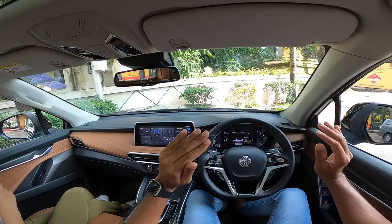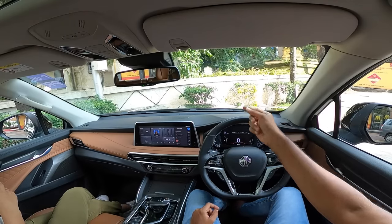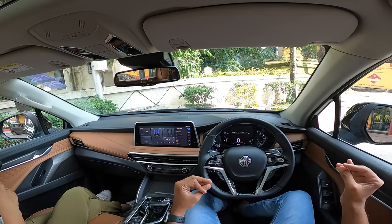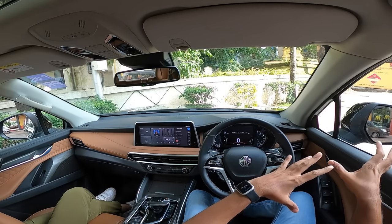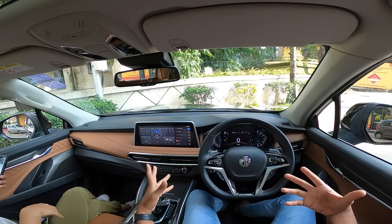Alright, we're all set to go. First things first, let me tell you that it has got a heat absorbing windshield. Yeah, the windscreen is heat absorbing. It gets height adjust for the front seat belts. The mirrors actually have a heating function so that in the snow, it melts the snow and it's easier to see. It also gets a memory function. That's kind of cool. It gets a PM 2.5 air filter.